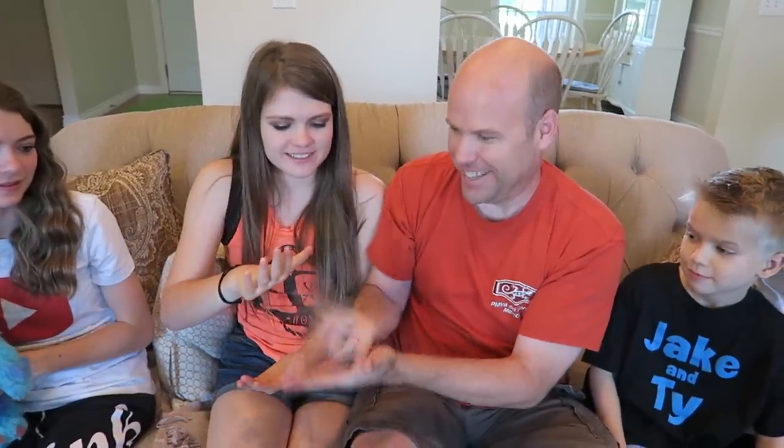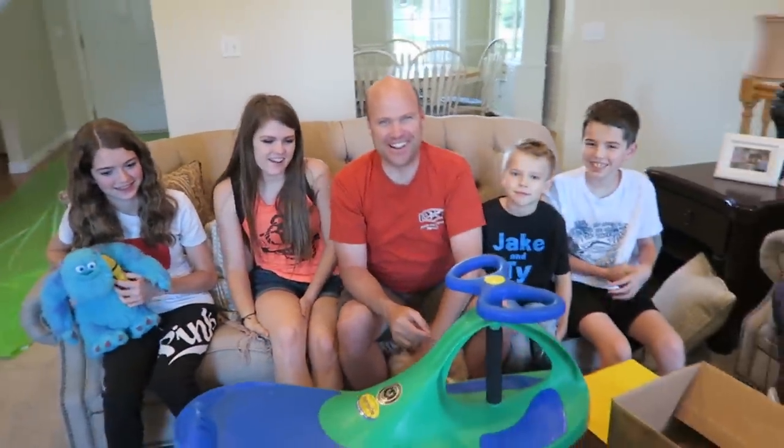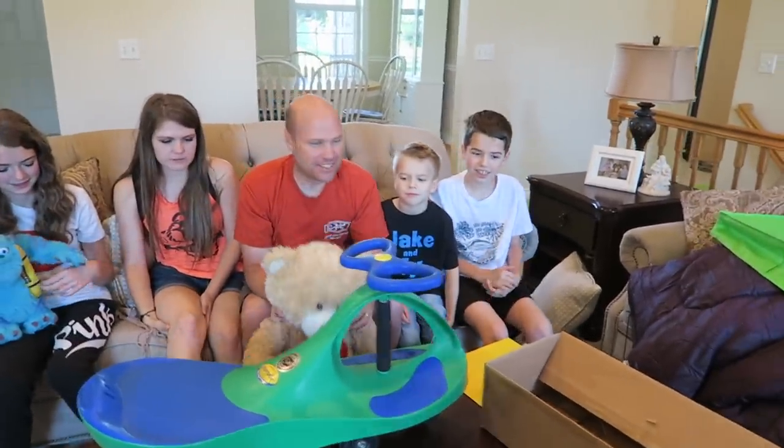Every item has to be used, so they'll have three items each team, and each item has to be used at least once. Dad and I are going to rock, paper, scissors it out to see who gets to pick first. Ready? Rock, paper, scissors, go! You're going paper. Okay, boys get to pick their first item. What do you want, boys?